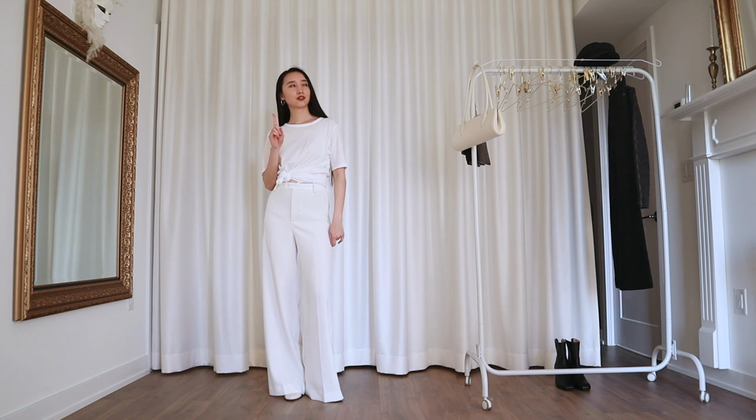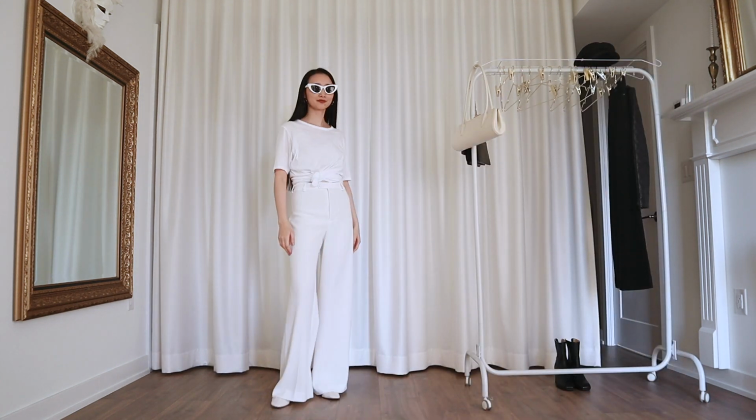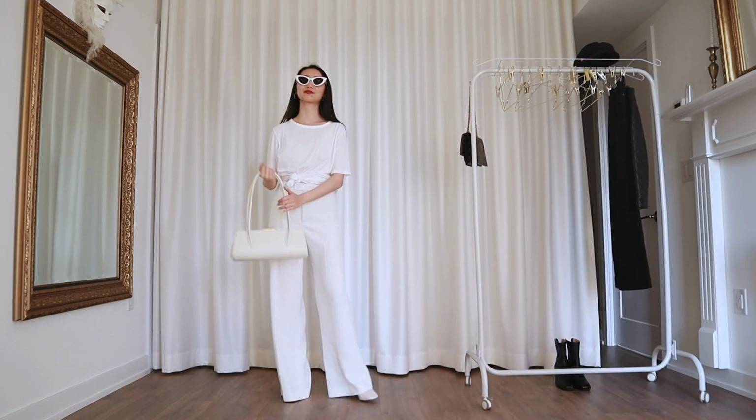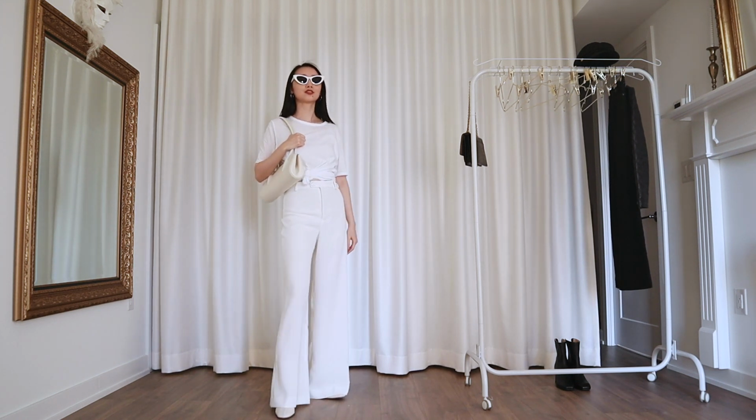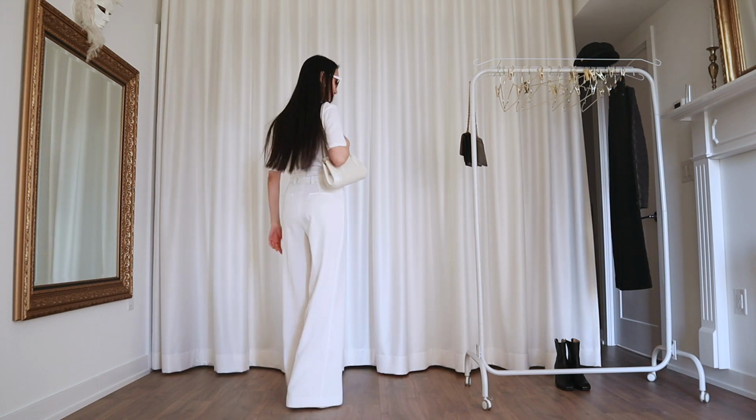What else is white? Oh, my white cat-eye sunglasses, and my white bag. White on white on white on white on white. What a surprise. It's so uncreative, it's almost unconventional. So, 1 point for me.